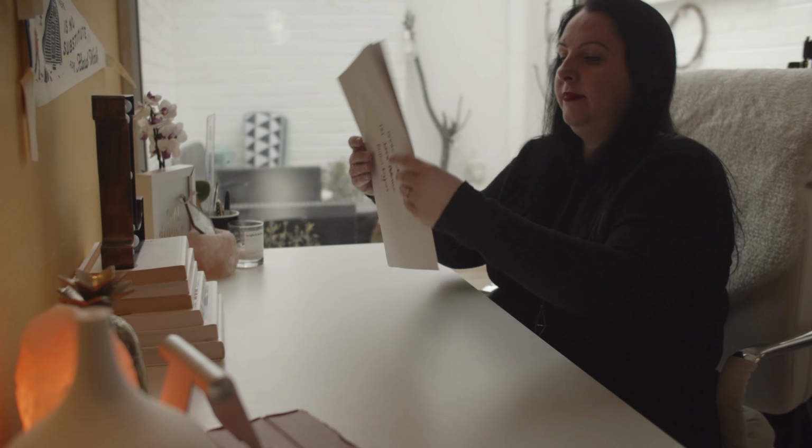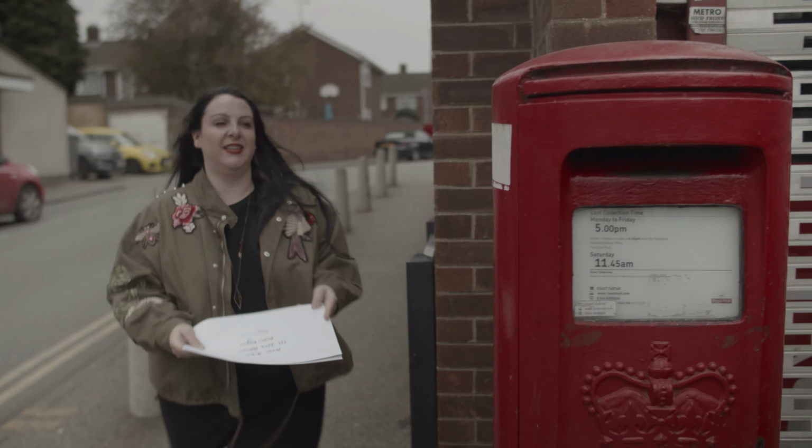Time batching is the grouping of similar or identical tasks into the same time period. It's basically like the opposite of multitasking, where you just give a single type of task focus for a period of time. One way to think about this is if I had multiple items to post at the post office, I wouldn't make a trip for every letter. What I would do is wait until they were all ready to go and then batch them and do them together. When we're jumping between multiple tasks and we're trying to do too many things at once, we're wasting energy and we're less effective for doing so.